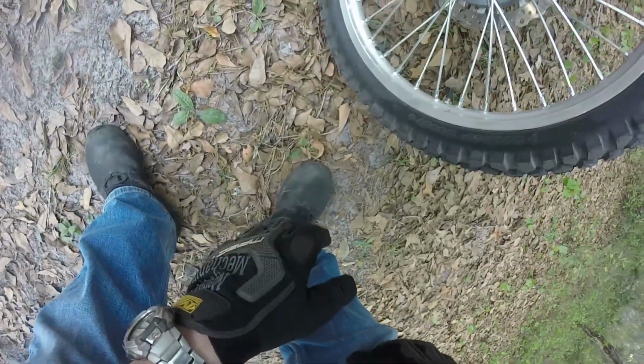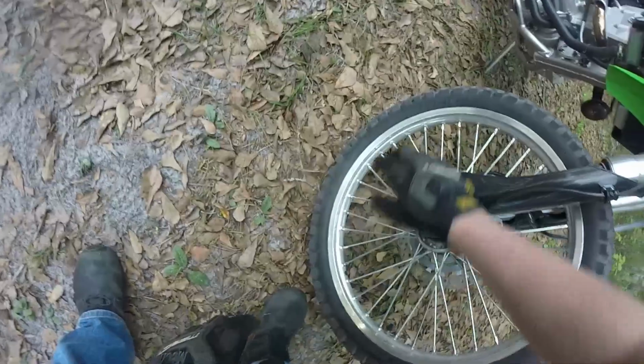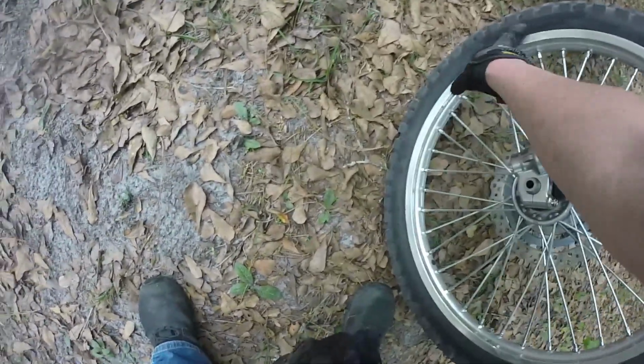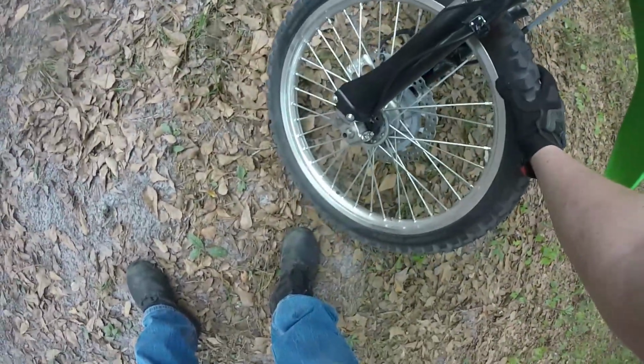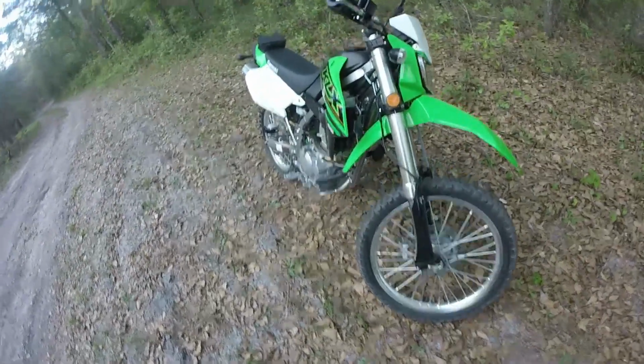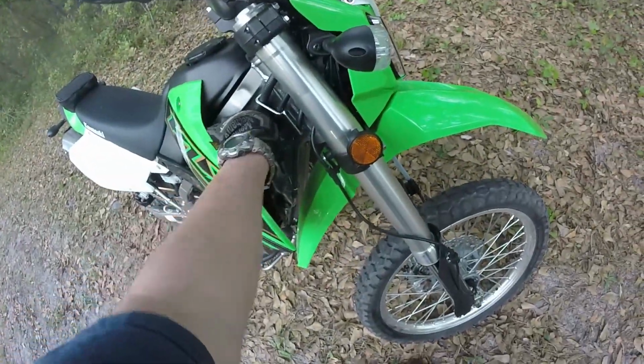It's the same in the front. The Dunlop D605F. I think that was a G in the back. And this size up front is a 3.0 by 21. It's a pretty standard size tire for a bike this size that's meant to do some off-road riding.